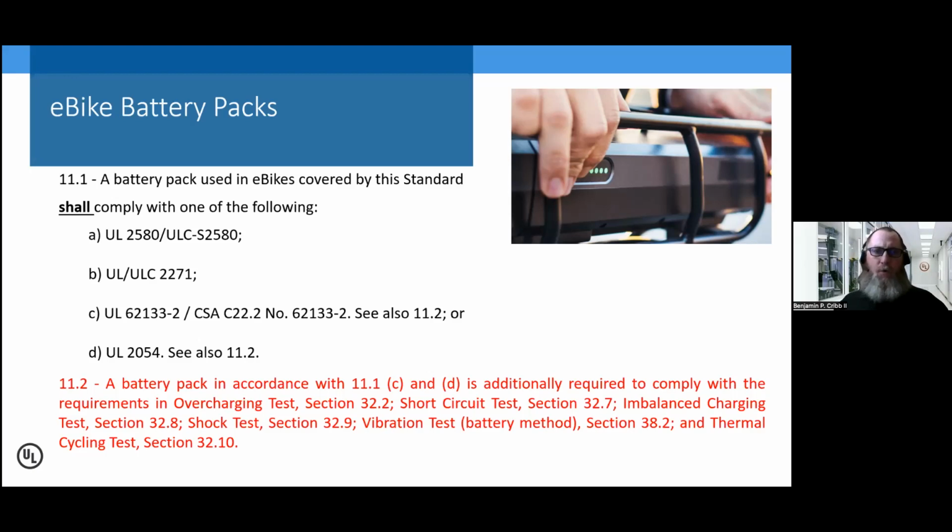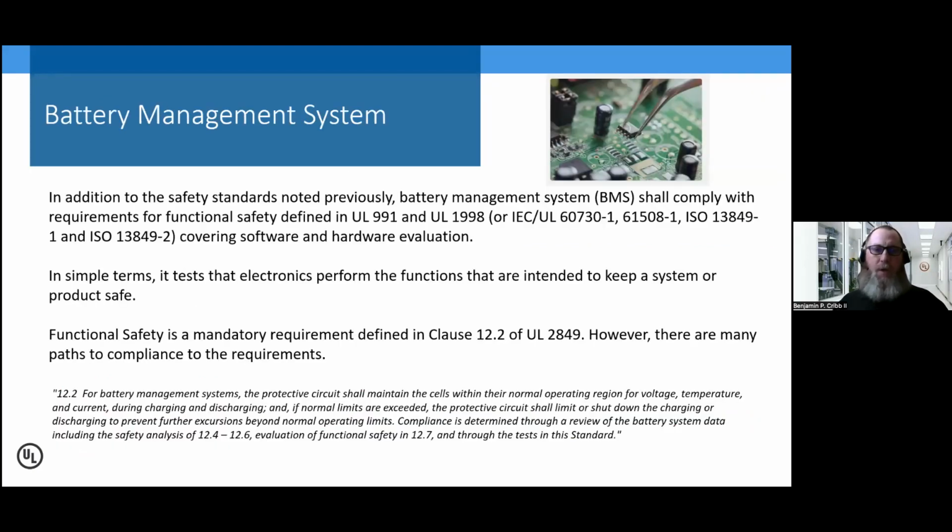Now, one critical thing in UL 2849 that may not be readily apparent whenever you receive an e-bike system is that in the battery pack, everyone has a brain, and the brain is called the battery management system. That battery management system really is crucial.